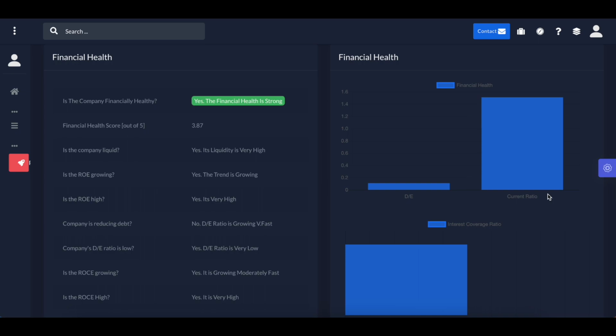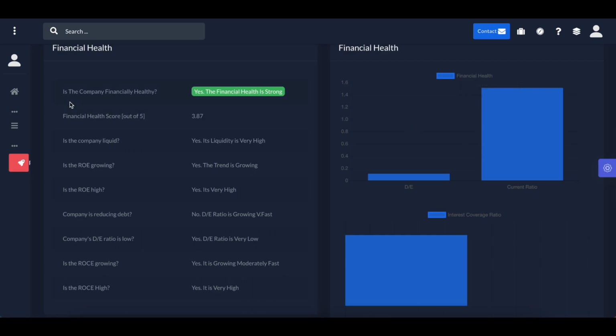A financially healthy company has the ability to get out of troubles. All companies will have troubles in some phase of their life. But if a company is financially healthy, it has that muscle power to get itself out of the troubles. So again, here you can see the first question that you will see in this module is, is the company financially healthy? You need not see any numbers. You just read this text.